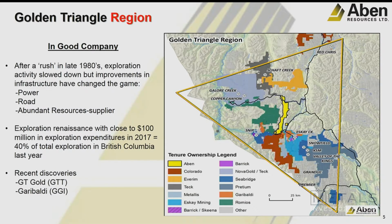And one of the reasons is the access has changed. We can get there easier. In the old days, it was fly in, fixed wing, very difficult, very expensive. Now we can drive right in.